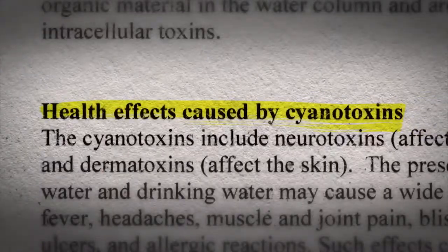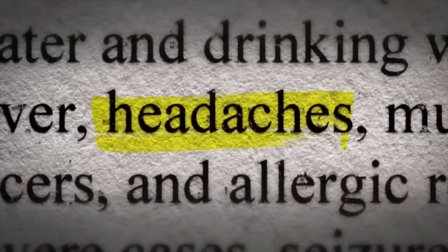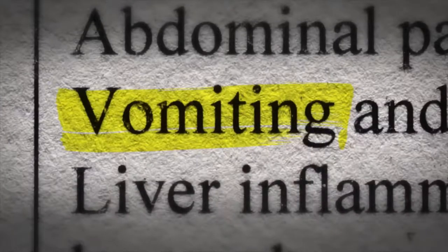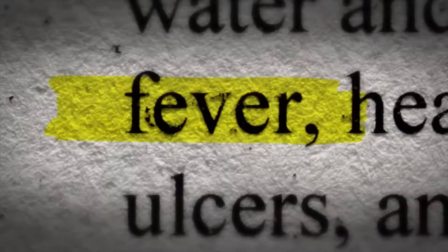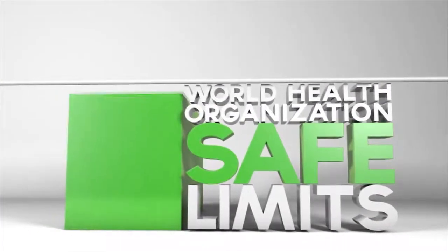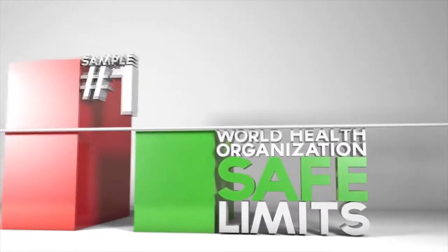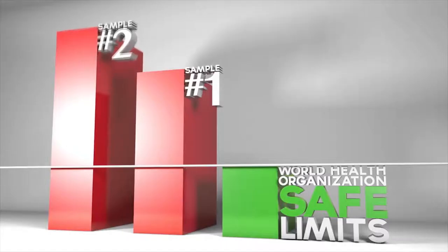It was indicated to me that it is pretty dangerous. Cyanotoxins can cause skin rashes, headaches, nausea, vomiting, stomach problems, nervous system problems, liver damage, to death. We sampled and we had about 2.5 times the limit from the World Health Organization. The second sample was approximately 3.5 times.